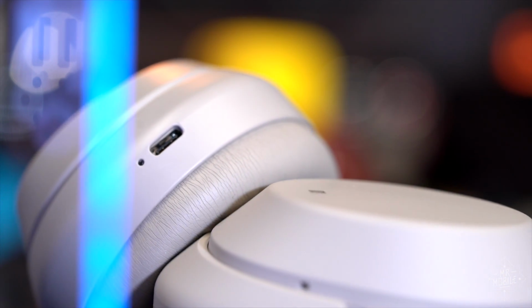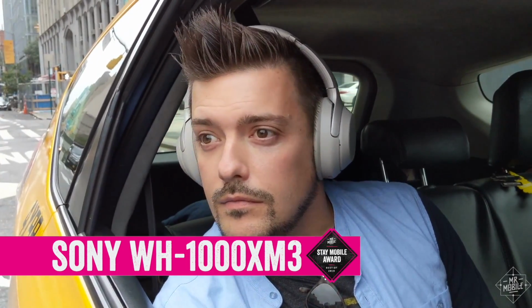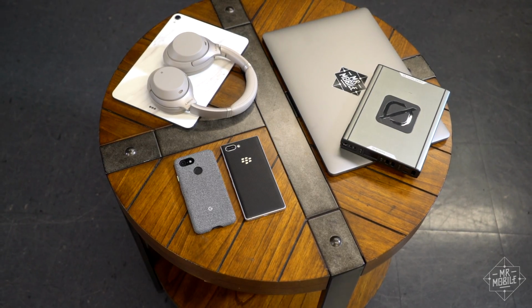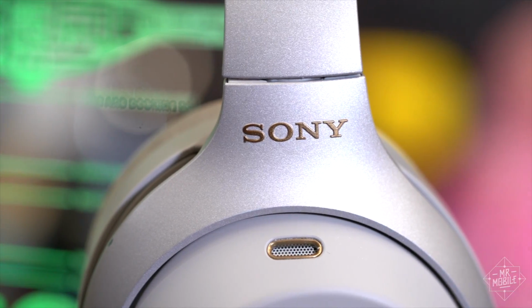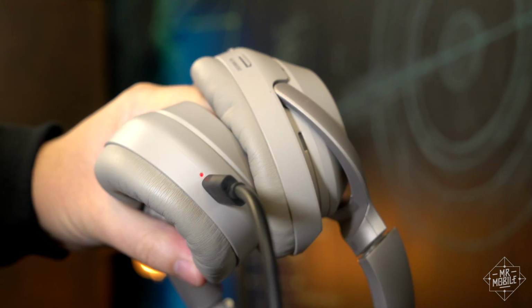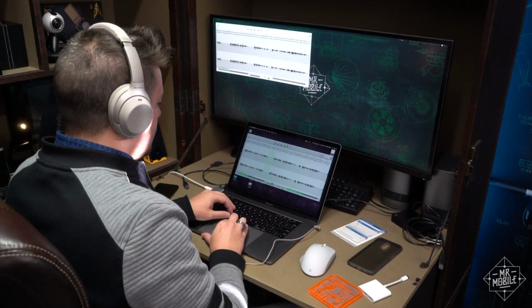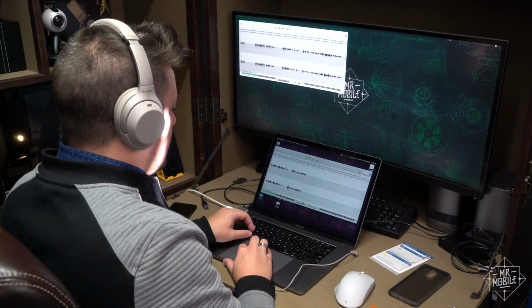4 letters for you. USB-C. As I mentioned in my Everyday Carry video and the Mr. Mobile Awards, I can now charge my computer, tablet, phone, and now headphones with one cable. Now, according to the paperwork, these cans can also quick charge. Plug them into a power source of 1.5 amps or greater, and you get 5 hours of charge in 10 minutes. But these things last so long, I don't really need to top them off all that often.